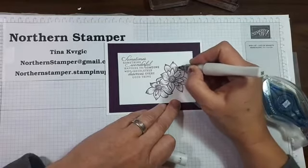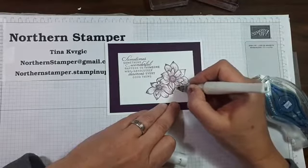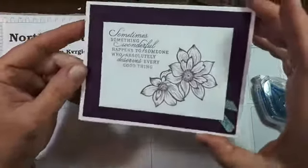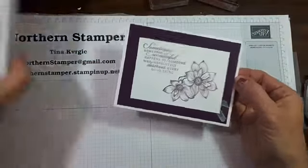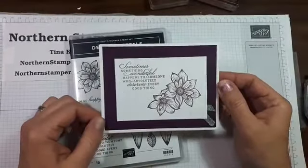So I want to try and keep it nice, clear white. So I'm just going to add a little bit in the white areas. I don't want to add it on the ink itself because it will smudge. So that is just a little bit. I don't know if you can tell, but that's it. Pretty simple. What a simple card with a fantastic stamp set, right? Doesn't that look great? The color really stands out.